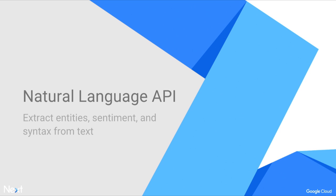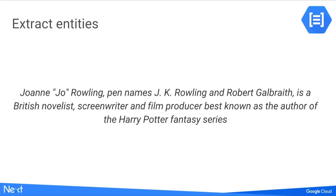So that's the Speech API. So with the Speech API, we're transcribing audio. Once we get that text transcription, we likely don't want to stop there. There's probably more analysis we want to do on it, especially in the customer service industry. Once we get our customers' call, maybe it's a voicemail, we're going to want to do more analysis on that text, and that's where the Natural Language API comes into play. What it does is it lets you extract entities, sentiment, and syntax from text. I want to take a deeper dive into those three features.